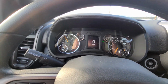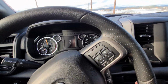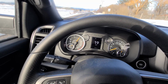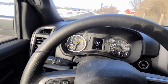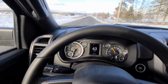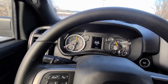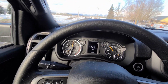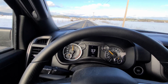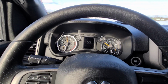We're gonna go ahead and do a quick acceleration. I'm not gonna lay on it too hard. Let's go ahead and just give it a little gas. Oh, there we go. Yeah, that was barely nothing. I probably was giving it maybe a quarter throttle, well, maybe a third of a throttle. So that definitely wasn't pedal to the metal. I was just cruising. This thing has a lot of power and a lot of get up and go.